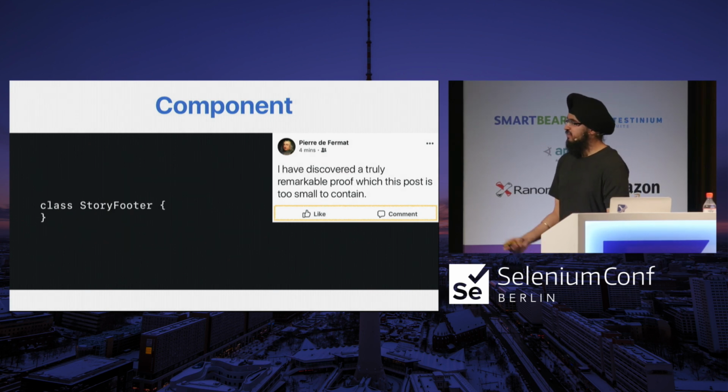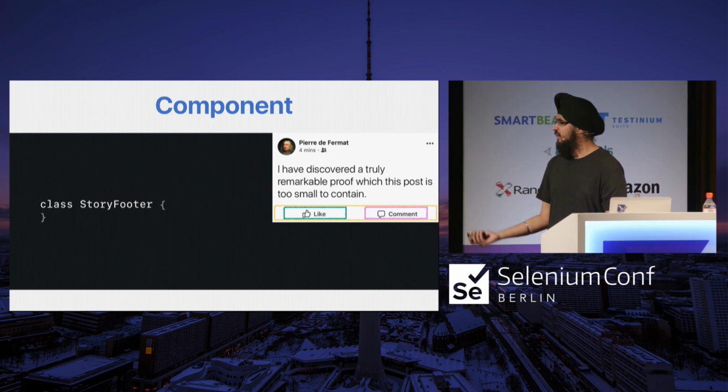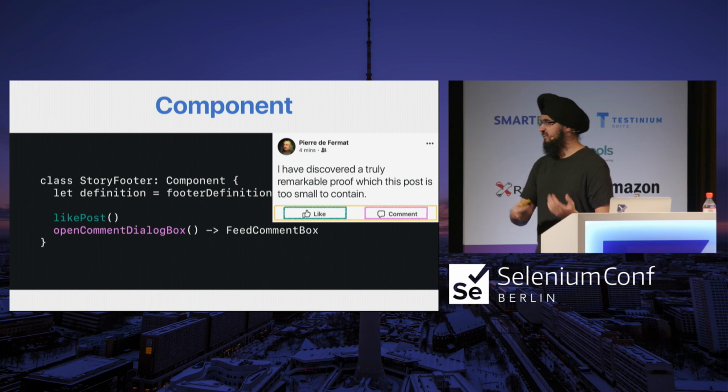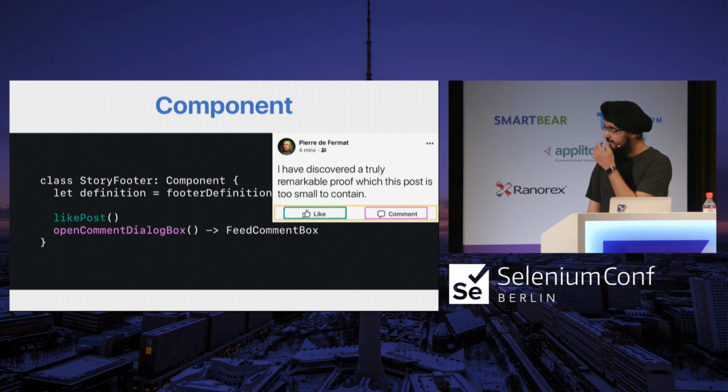So let's define a class StoryFooter. It would be pretty simple. It would just have 2 descendants called like and comment. And we can just add the definition and define methods to like the post or open the comment dialog box, which tapping on comment would do.